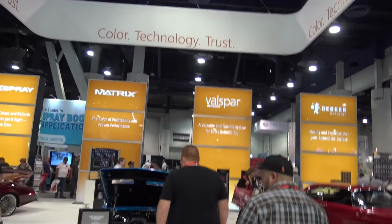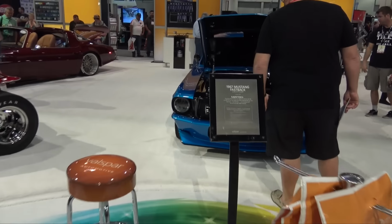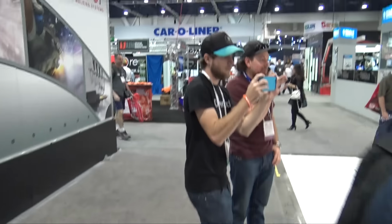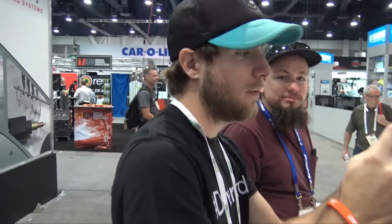Absolutely. It's around here at the Valspar booth. There's this 67 Mustang. You ever do any older cars? I would love to do it.